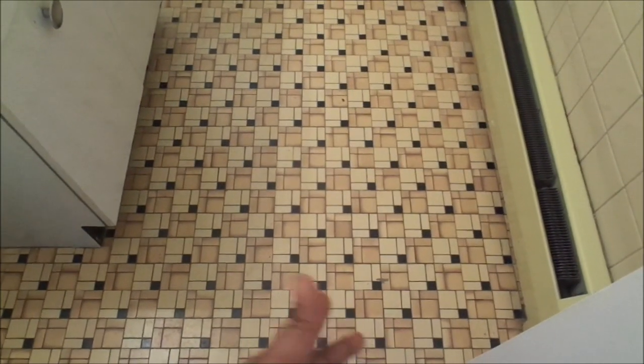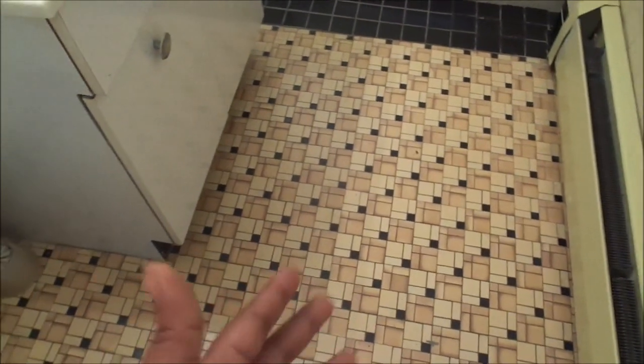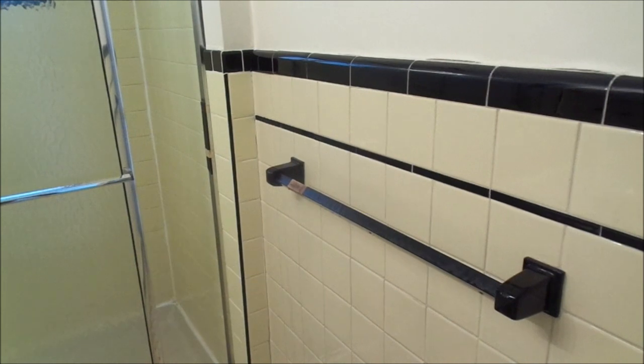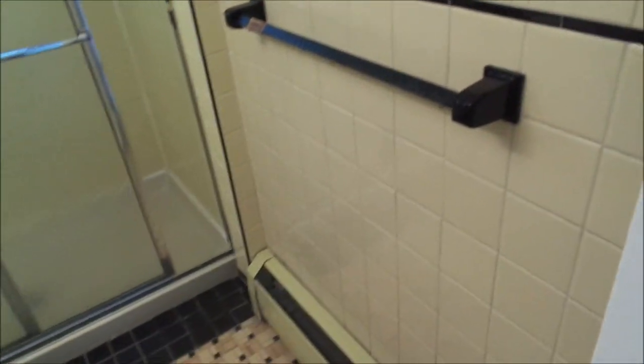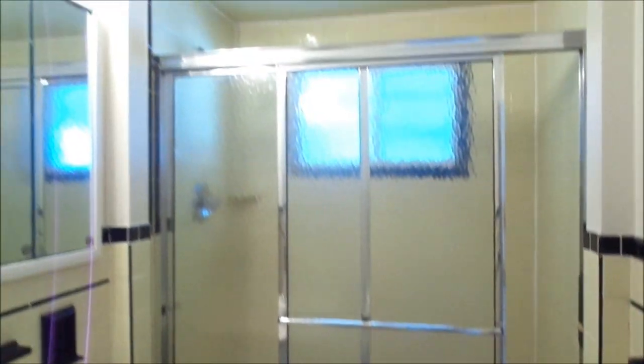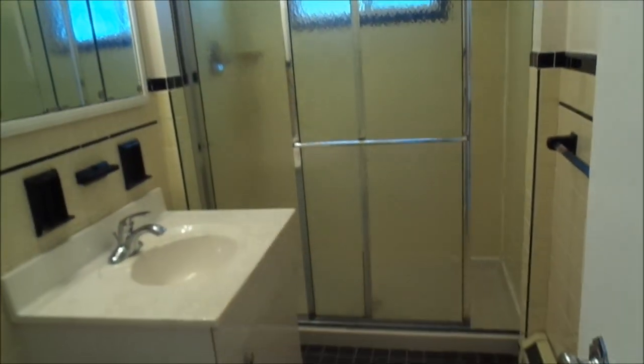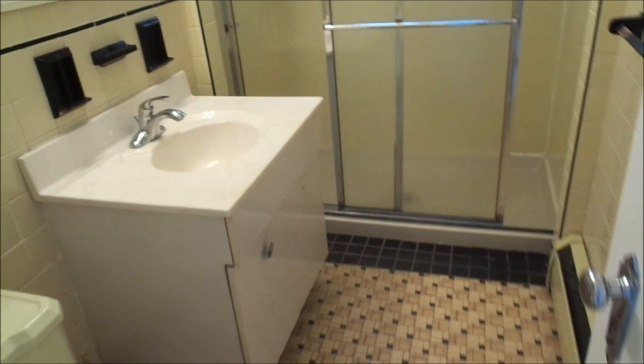And then the floors, oh my goodness, it's to die for. I love these floors. I didn't think I was into the vintage style, but I actually do love it. So I'm going to take you guys along on the journey of when I do that. It's going to be amazing, you guys, the transformation.